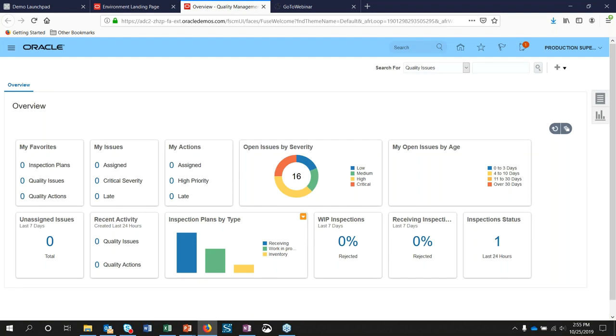As you can see here, as soon as I logged into quality, you'll see infolets that give me information that I can drill down to. If I've saved anything as a favorite, if I have any issues that are assigned to me, anything that's waiting my action. In this particular case, there are 16 open issues, and you can see highlighted here on the right-hand side the categorization of those issues, low to critical. And just by hovering over, you can see the values. I've got 3 low issues. I've got 4 critical issues.